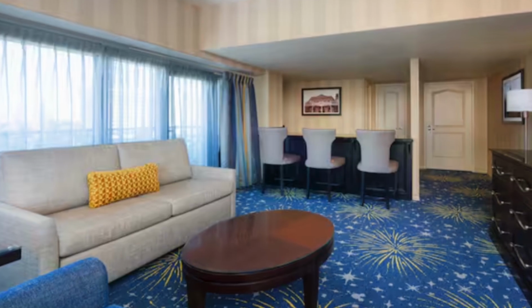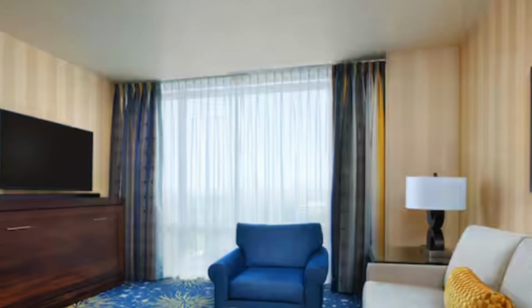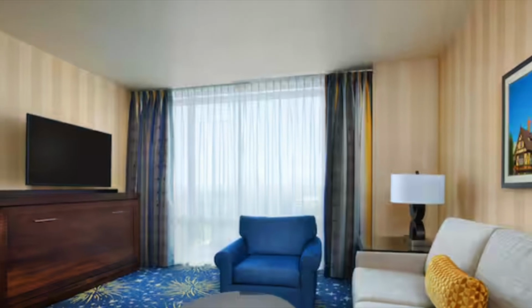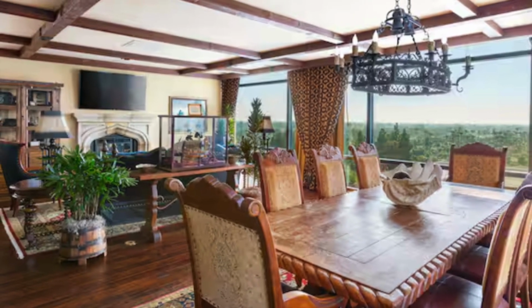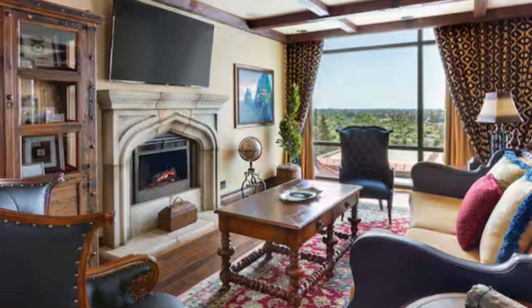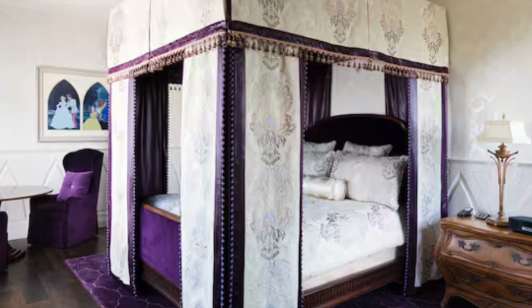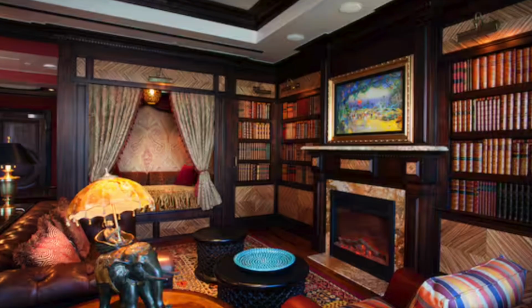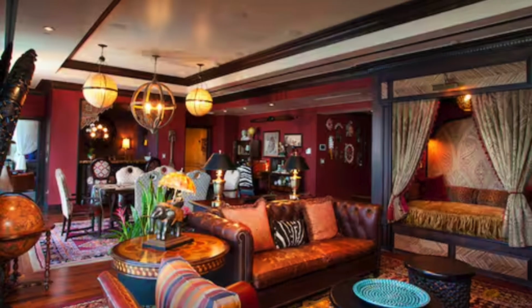So you have an extra living space with a 2-bedroom queen. And then there is also a room that has a pull-out couch option. You also have themed suites here. There are Pirates of the Caribbean themes, there are Fantasyland themes, and there's only like one of each of these rooms, and they are at quite a premium, but that is an option to have a large themed fun suite here.